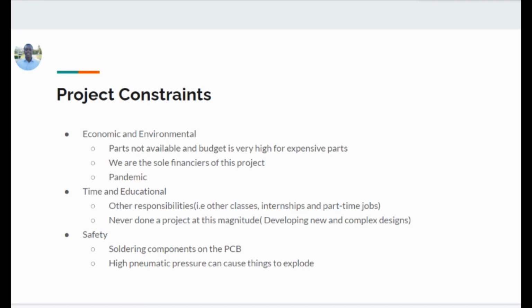And then educational being the fact that we're still naive in how deep this field is, and we're constantly trying to learn as we go on. And then safety-wise, with soldering components, that could be a huge safety risk because we're dealing with high temperature. And also with the pneumatics, we're dealing with high pressures, and we could risk parts exploding depending on how we choose to manage the pressure.